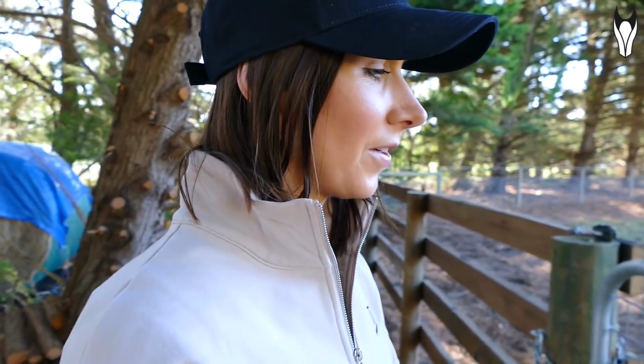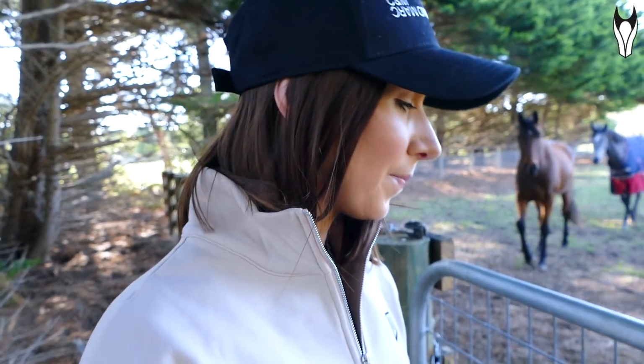So yes, first up I'm going to go in and catch Peach and I'm going to give her a quick ride. I've set up a few pole work challenges for her today. I've been trying to do a lot more pole work recently because it's time for her to start getting a little bit fitter and stronger, and it's a nice cruisy way to also practice her jumping a little bit.